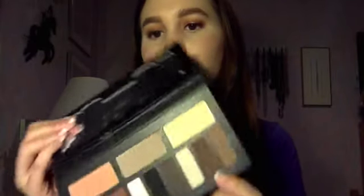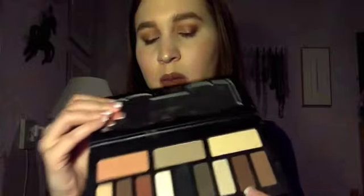Then I went in with this color right here, which is a really pretty color. I think that's one of my favorites in the palette. And that was called Citri on the outer corners. And then I went in with, I believe, this color right here on the brow bone, and that one is called Succubus. So I think that's all I used from this palette.